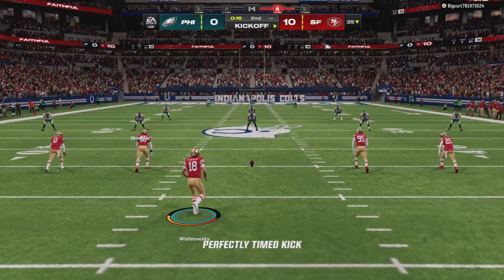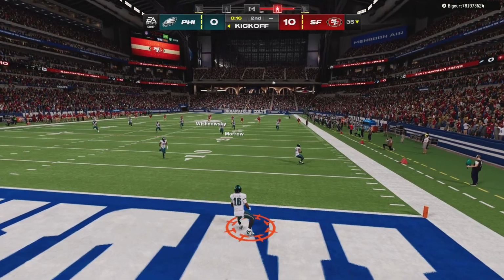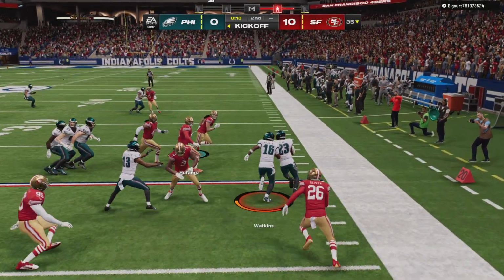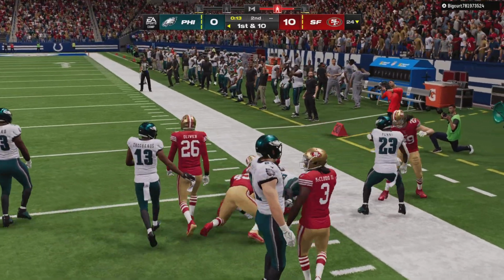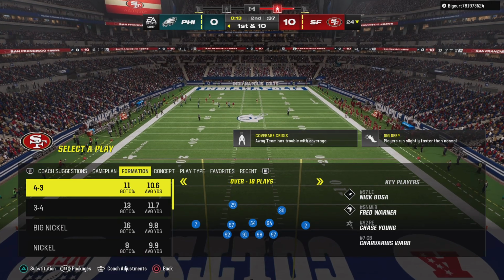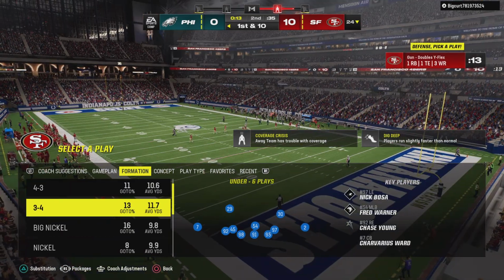So not much time to speak of remaining in this first half as the kick's away. And here comes a return from just beyond the goal line. And he'll be stopped right around where he would have been had he gone down to a knee, maybe a yard shy of there at the 24.